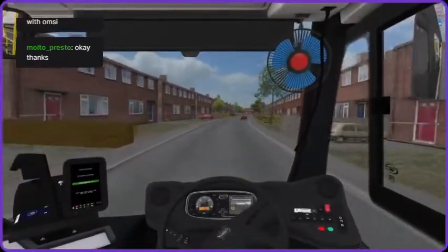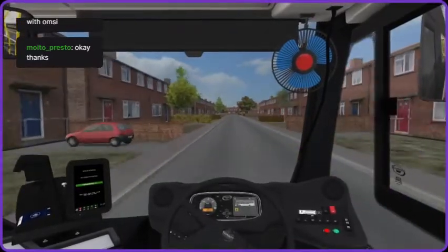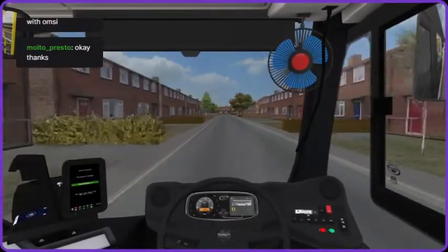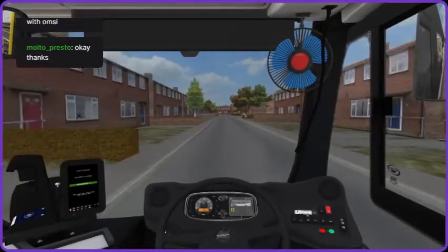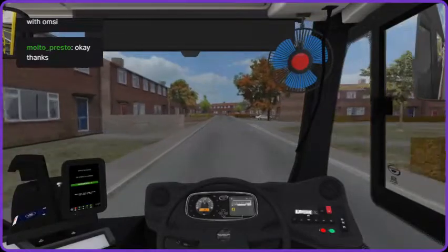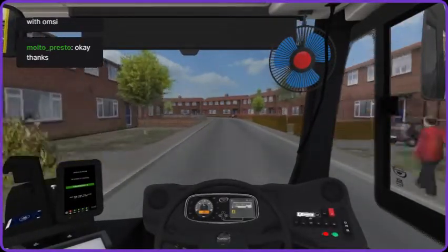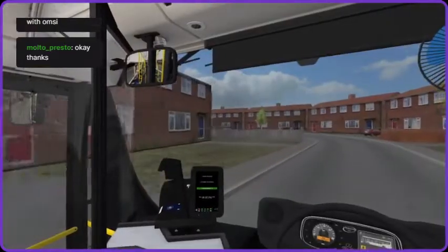I believe there's somebody, I can't remember his name, who's making the Optare Solos. V3D was making them, then he changed his mind and someone else started making the Optare Solos. So I'm hoping they get finished soon and get released because I'm looking forward to the Solos. They'll be fun to have, especially on routes like this around Scunthorpe.